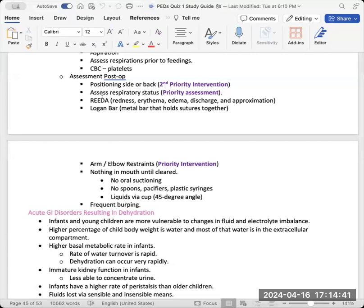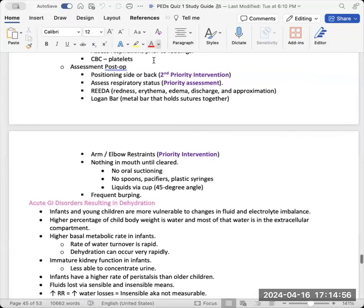Okay, so we also want to look at the site because we want to look for redness, ecchymosis, edema, discharge, and approximation, right? In terms of how the site's healing, but also making sure we're looking for infection. They're going to have something called a Logan bar, which is a metal bar that holds the sutures together.